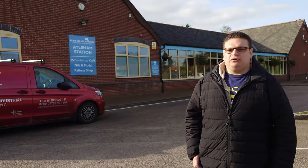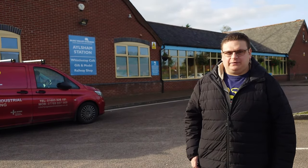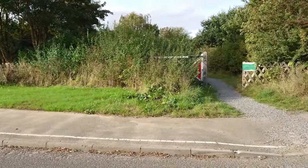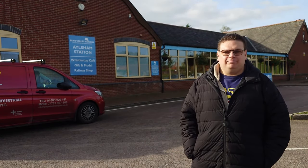This is the Bure Valley Railway's Aylsham station. Beyond is Marriott's Way, a public footpath that traces another former track bed. While I wait for my return train, I've got time to explore this end of the Bure Valley Railway.